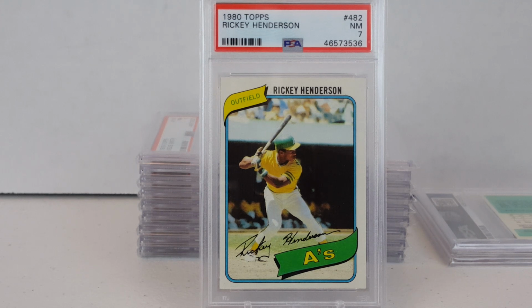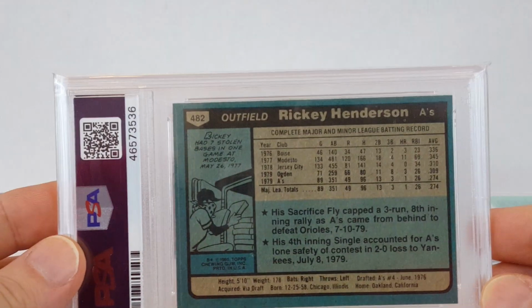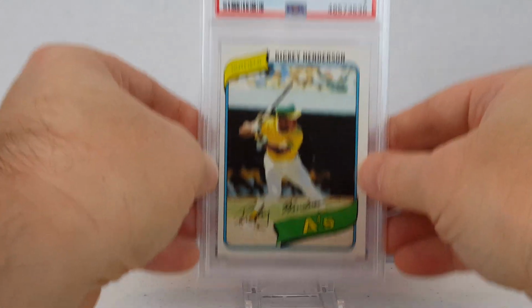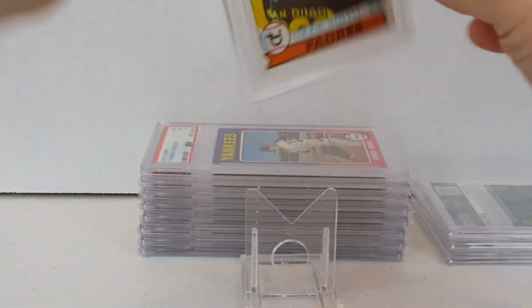And I debated on whether I was going to grade it, but I kind of need to learn how these cards are going to grade when they're in that condition. You can see that the corners are in pretty good condition, and the back has no flaws really. So I predicted a 7, and it came out a 7. So this is the first card that I was able to predict right on the money. By the way, a 7 goes for about $65.